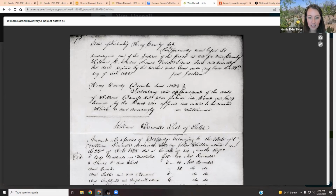Do you know what that tells me? This is a court record because the court was held at different quarters of the year and they called them terms. December term, 1828. And then inventory and assessment of the estate of William Darnold. Okay. So he had died. They were doing an inventory of his estate. Can't really read this, but it sounds like produced in court. Oh, I think the inventory and assessment of the estate of William Darnold was produced in court and being examined by this court was approved and entered to be ordered to be recorded.